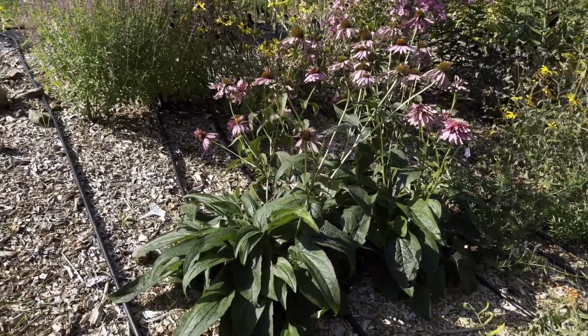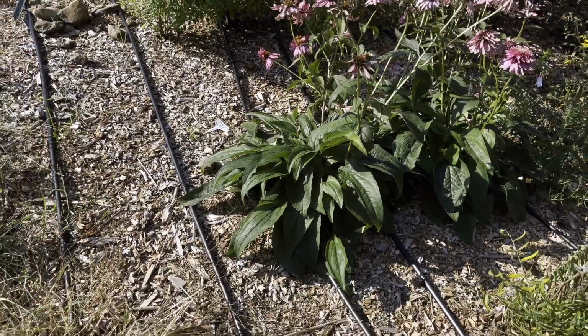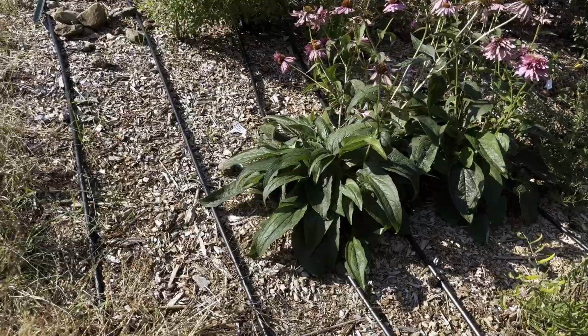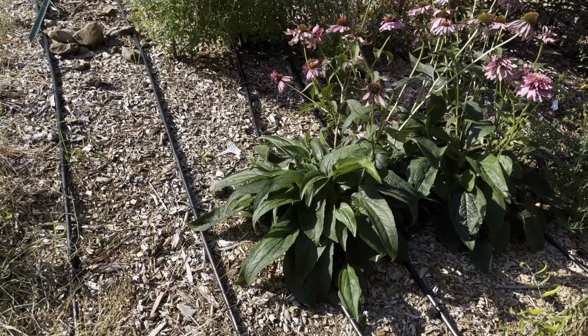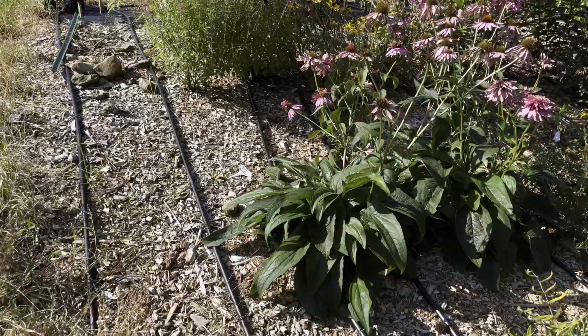And look at that foliage. Look how lush that is, and dark green and beautiful. And the leaves are just gigantic. I've never seen echinacea leaves this huge. Very, very beautiful.